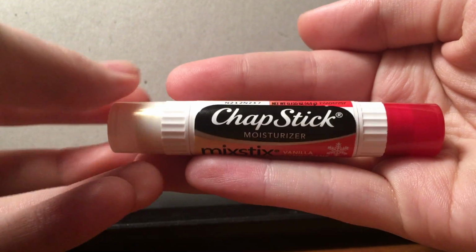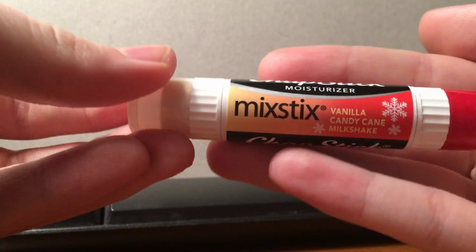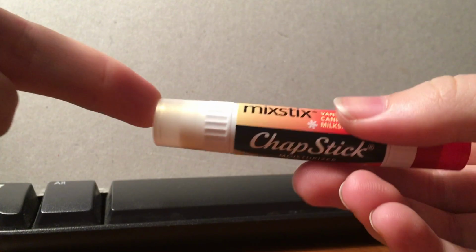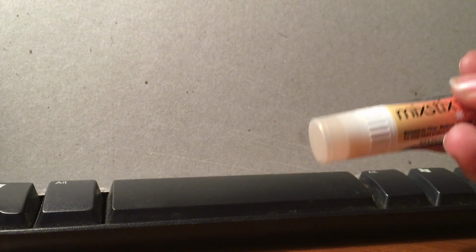This came out like a year ago or more. I don't even remember. Everybody was talking about it on Instagram. One side is peppermint and it rolls up. Oh, wait. This side is vanilla. I smelled it, I got a whiff. And this side's peppermint, and this is like the candy cane scent that is normally in the chapstick.